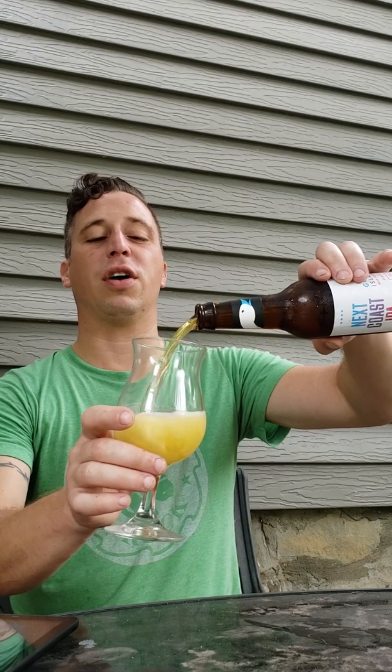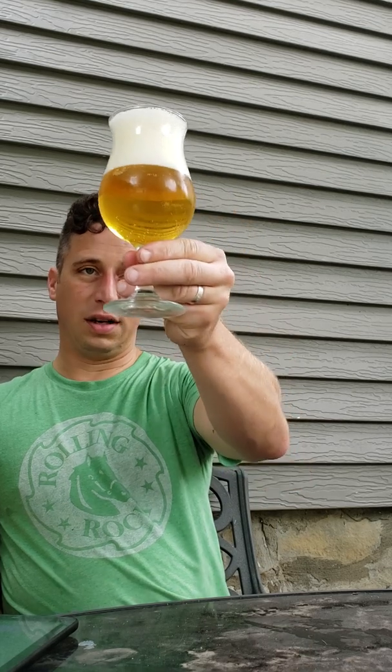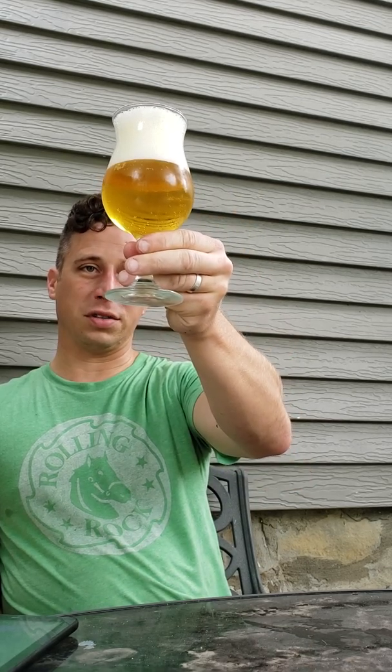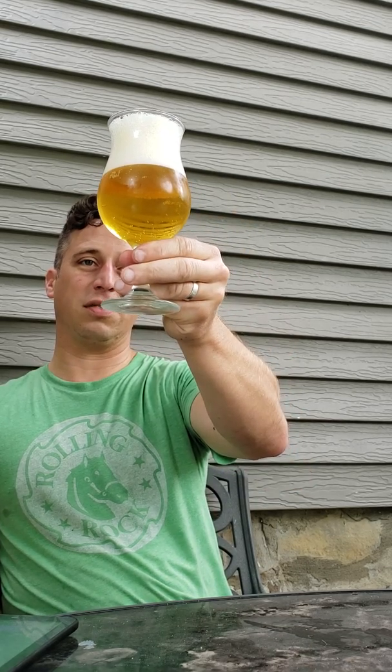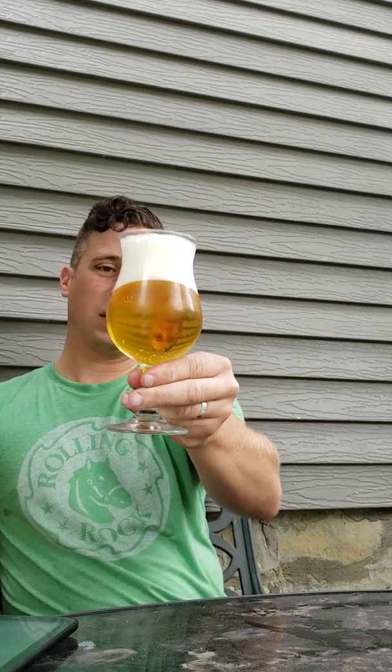I'm gonna pour it fairly aggressively. I want a good head on this because I want to smell it. Ooh, oh, nice! Look at that. Okay. So it said amber. It's actually very golden. This is very similar to a lager color. So lots and lots of bubbles. Very foamy head.